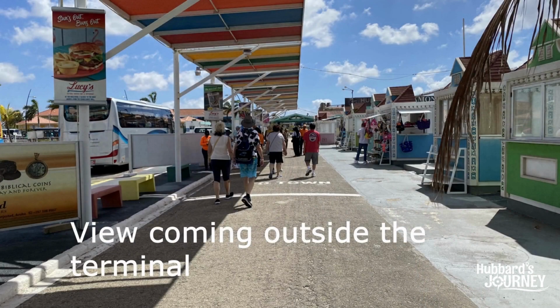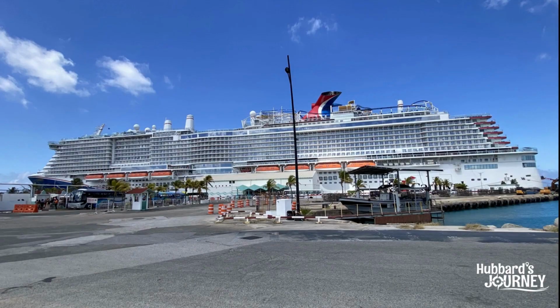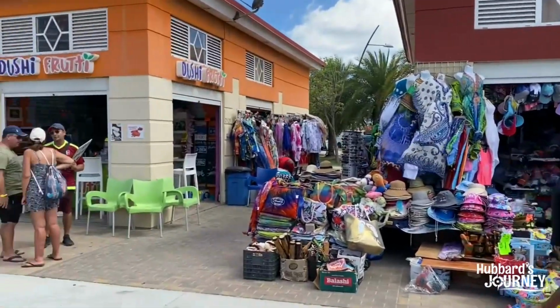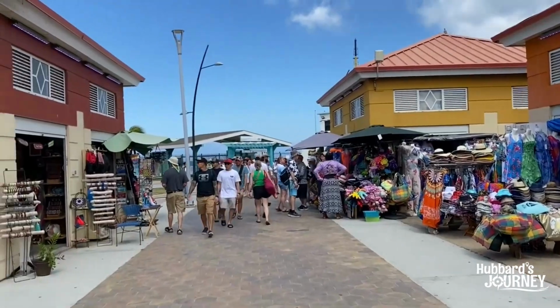We've got Divi trees, we've got the trolley, the cruise trolley. There's a lot going on, and hopefully you enjoy the video, and we'll give you a narrative as we go through the video. These shops are right outside the cruise terminal, and you can pick the trolley up right around these buildings.